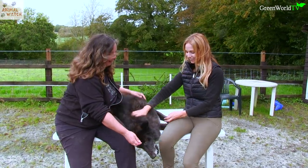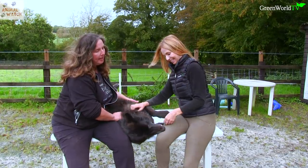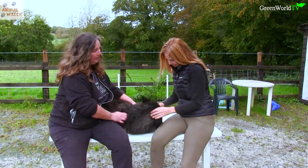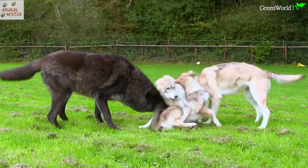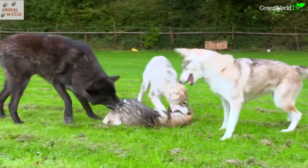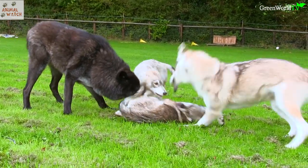So when he was young, he absolutely loved everybody, and really, anxiety has come in later, a little bit with hormones, but also as a result of bad experiences. He had a nasty accident when he was about a year old. He got caught on a wire fence. Oh my gosh, was he trying to jump it? That was trying to jump it.